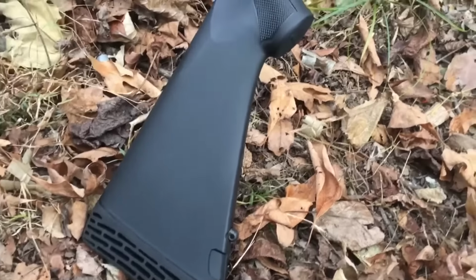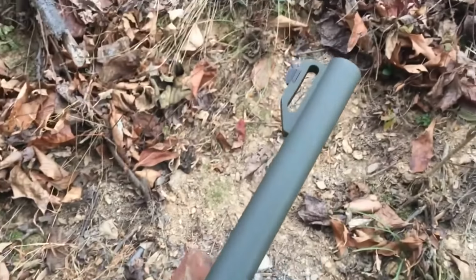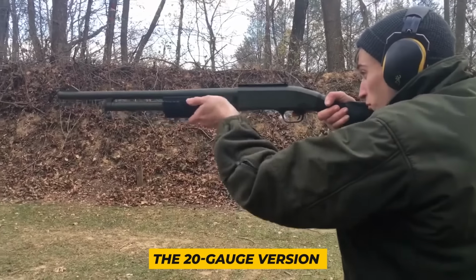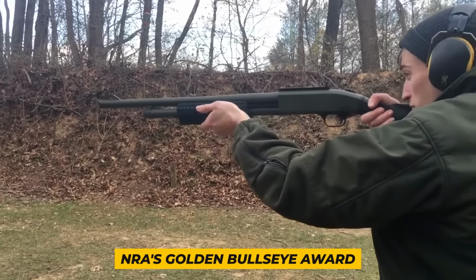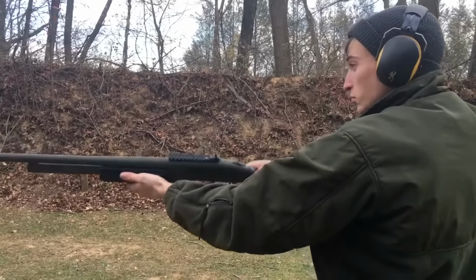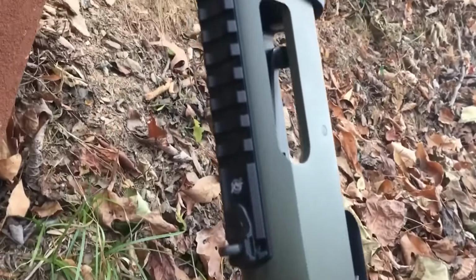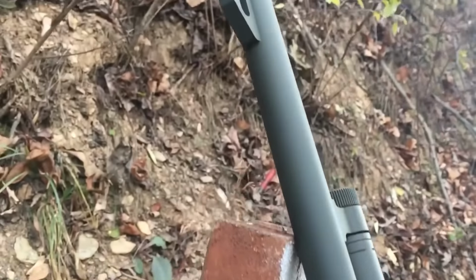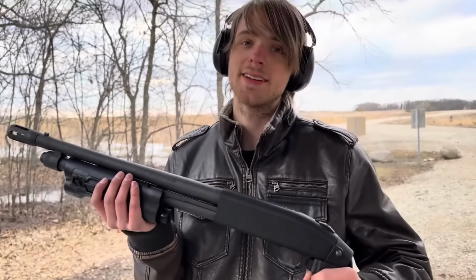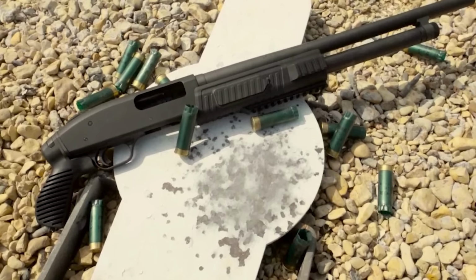The idea? One shotgun to rule them all, be it hunting ducks at dawn or defending your turf from zombies by dusk. In 2016, the 20-gauge version even snagged the NRA's Golden Bullseye Award for Women's Innovation Product of the Year, proving that versatility can be a double-edged sword. On paper, the Flex system offered a customizable platform to suit various shooting needs. However, some customers claim that the modular components can introduce points of failure, with parts potentially loosening over time.